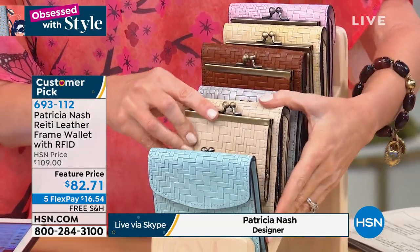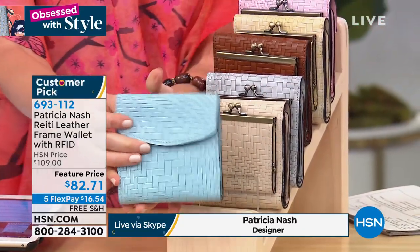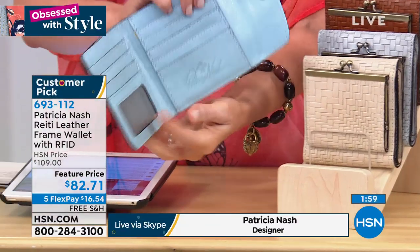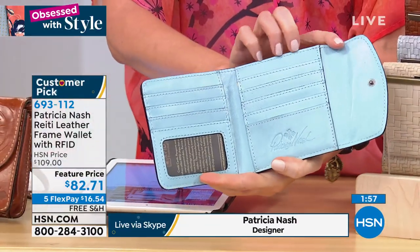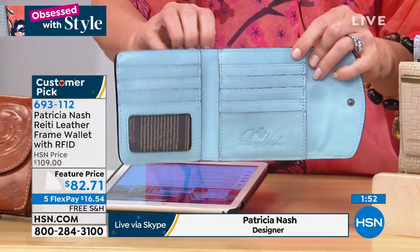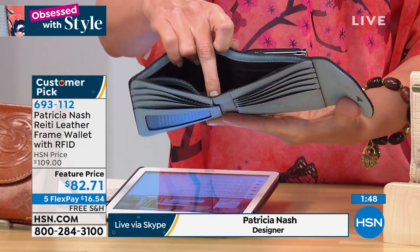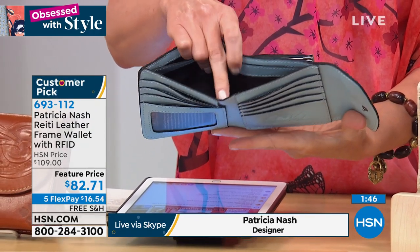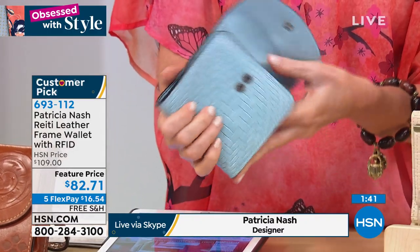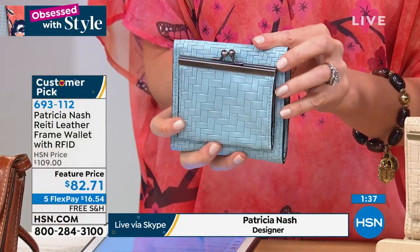Oh, take us on a walk through this wallet. Yes, I don't have one with me, so I'm going to look with you. But obviously that's the front flap, and you open it up and you see the credit card holders, you see the ID window. This is ID protected. You also see the place for your dollars. It has a double slip there. Ooh, so nice. You have receipts or whatever on one side, your currency on the other, which is a really nice feature. And then I love, love, love the coin case on the bag.